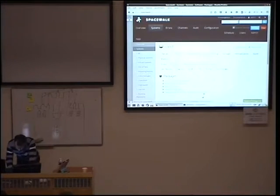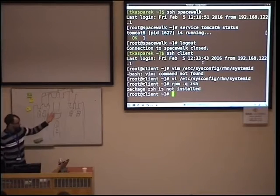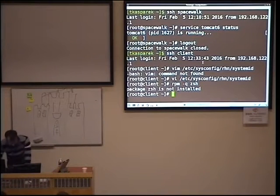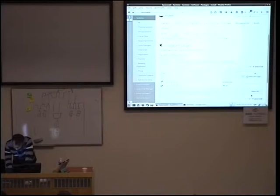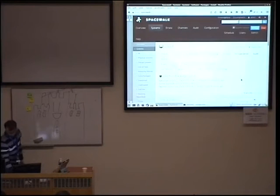I want to install some package. Okay, I'm at client, and I want to install that zsh shell package. rpm -q, probably all of you know, queries the RPM database about the package. So that shell package is not installed. Okay, now I'm scheduling package installation.